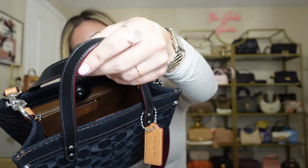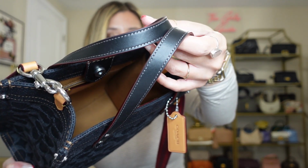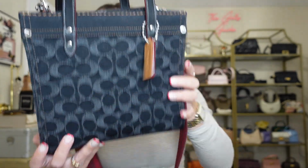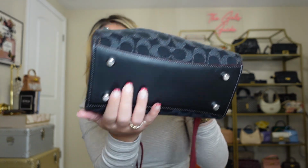It's very lightweight. I love the leather details mixed with the denim. The leather is very high quality, and I love the stitching throughout. I also love the silver hardware and this other shade of leather that they chose to do. The colors all together just look very cohesive. This also has feet on the bottom, which I think is great with the smooth leather.